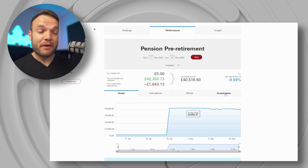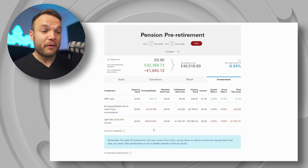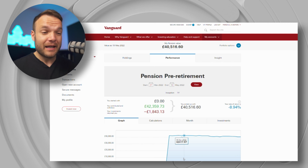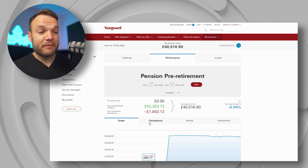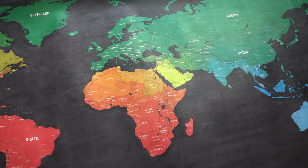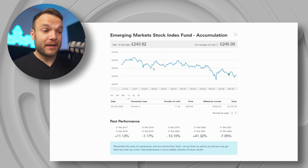I may add different positions, same as my ISA, but for now it's pretty much a majority split toward the S&P 500 with a very small bit in emerging markets, as you can see. Unfortunately, emerging markets have been very disappointing recently. With the current economic climate we're in, who knows, we may see emerging markets remain quite flat or quite low, but we'll see. Anything could happen in the next few decades. So yeah, that's the pension.